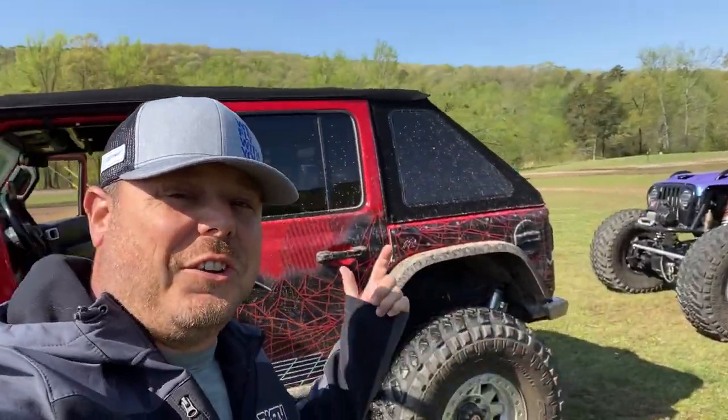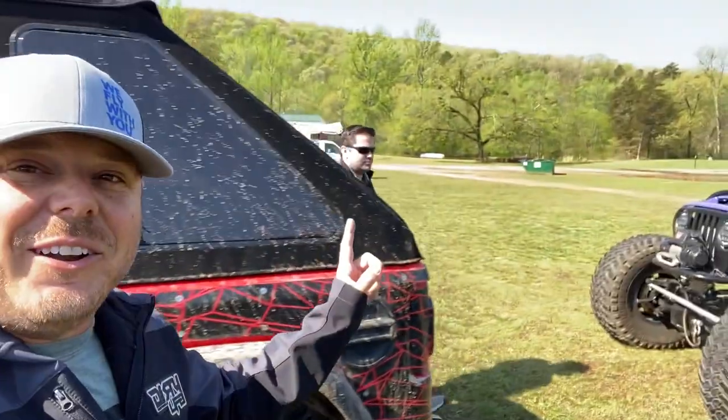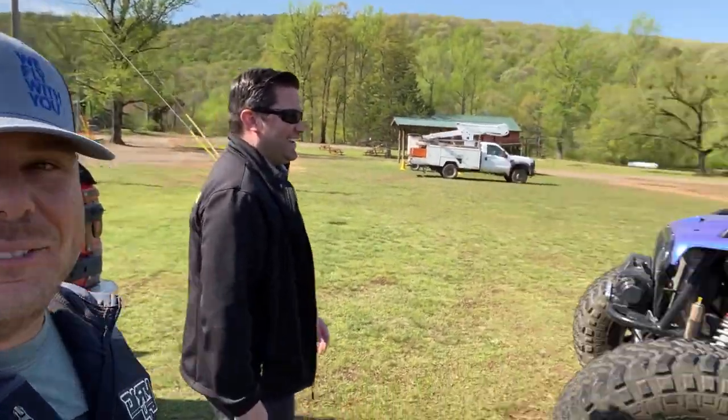So now it's our turn to show these guys some off-roading since they took us out in the plane. Now Van over here, where you at, Van? He's never been off-roading before. This is his very, very first time. Are we just driving over rocks or what's going on? Pretty much. We're just kind of driving through stuff.